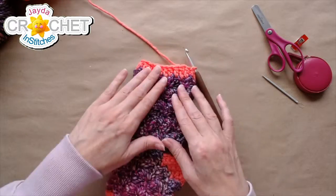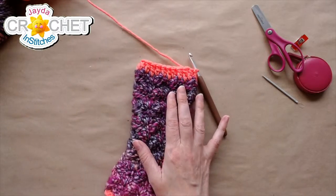All right, so I've joined that row. That's 24 double crochet all the way around. I'm going to have a sip of my coffee.